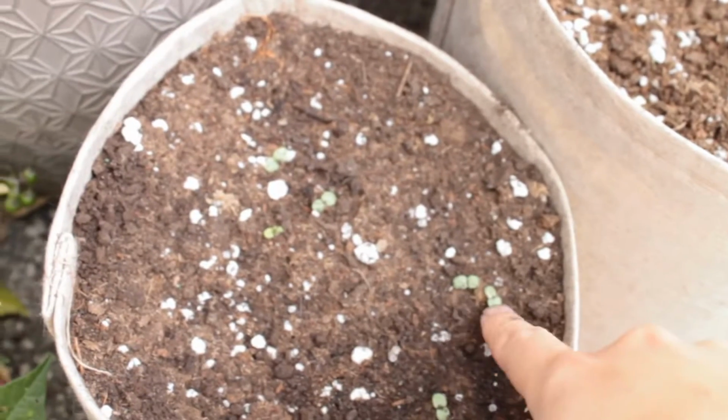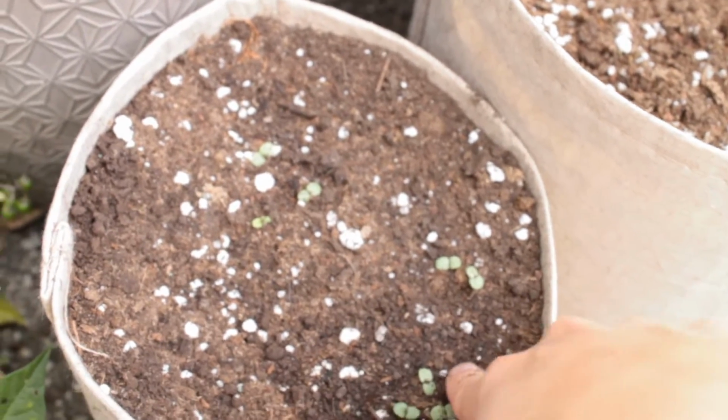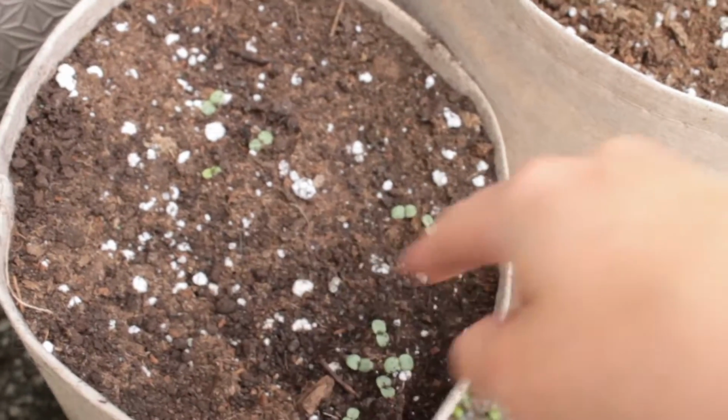Okay, and in here there is the lettuce popping up. I planted the lettuce that I bought. I showed that in my seed haul. So that's coming up. Hopefully nothing digs in this one.